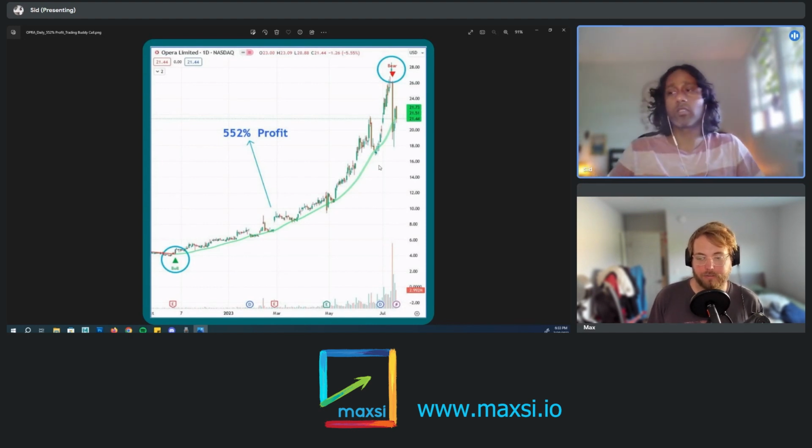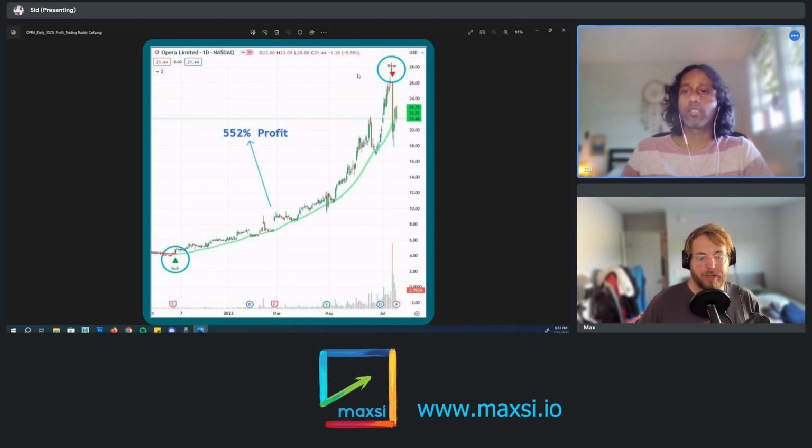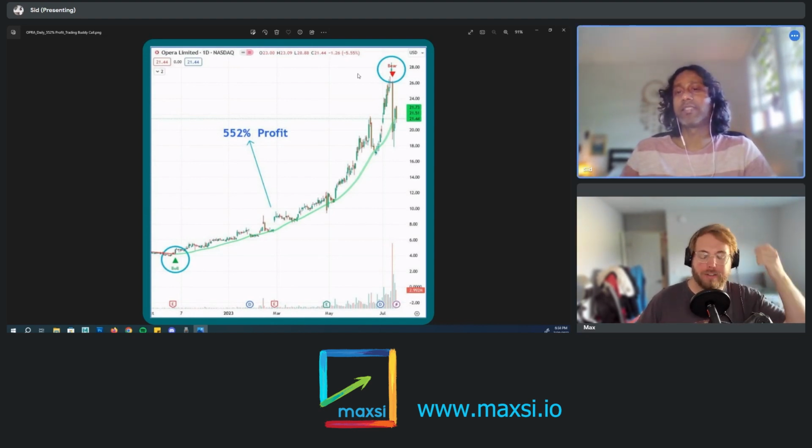And so we were positioned basically because we had our indicator, we caught the whole thing. Last week we showed off Carvana, that was huge, and that squeeze is still going. We have OPRA, which seems to have topped out. We haven't gotten the bear print on the Carvana yet, but the bear print on the OPRA one is definitely starting to show us that it's time to take our profits off the table, and possibly even flip into a short position on this.